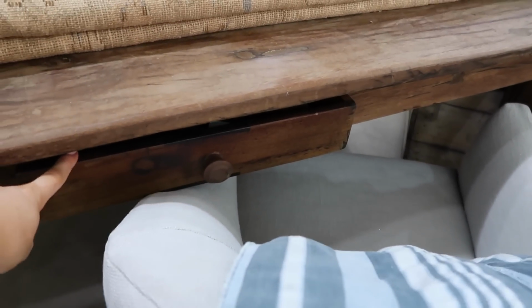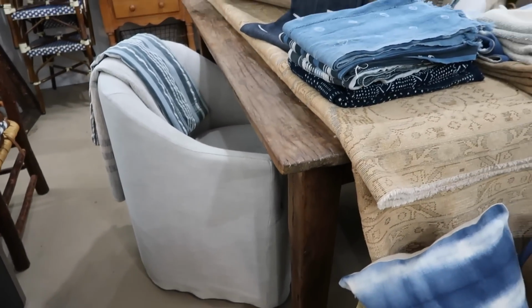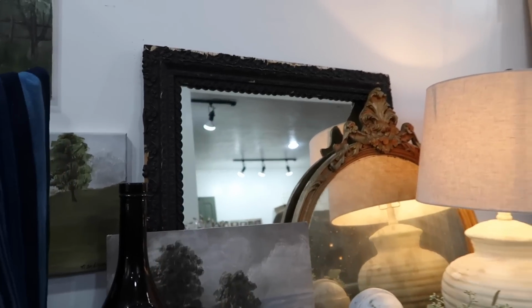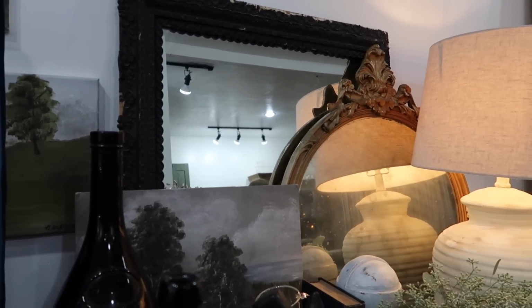And then this drawer right here, I believe is where they used to put silverware back in the day. So this table is so good. I love this so much. Look at that linen chair. These mirrors are stunning. I love that they're a little bit chippy. I love that they're worn.